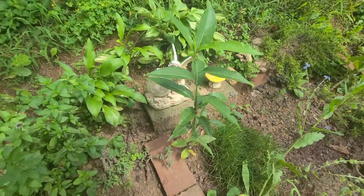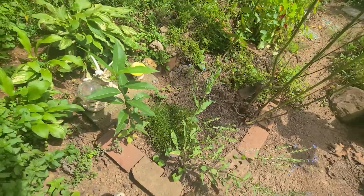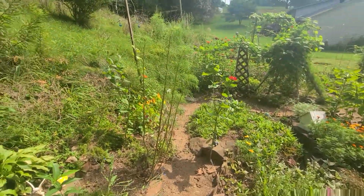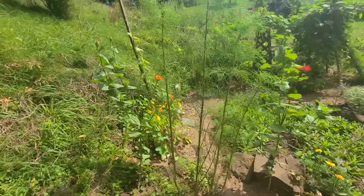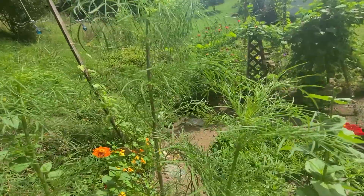And this rogue thing, still don't know what it is, but we're going to let it grow to see what it is. And then, let me ask you guys a question. How tall do cosmos get before they actually start to get some freaking flowers on them? Because these things are huge, but they have yet to produce a single flower bud, which is odd.